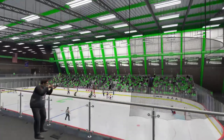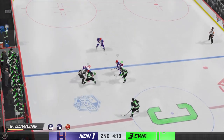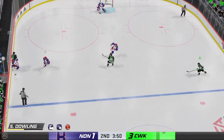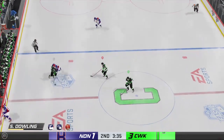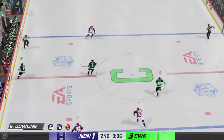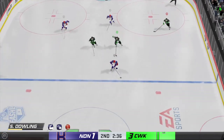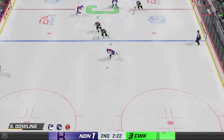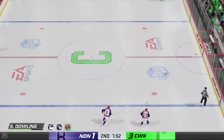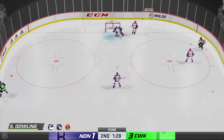Here in the later stages of this period, crowd's been into this one right from the get-go. It's 3-1. Grabs the puck at center. Comes up with the steal. Strong defensive effort. The Canucks get a hold of the puck in their own end. Here they come, three of them. And that one's broken up by a great play. He's got a little jump. He's in. Oh, what a save! There's the whistle, icing the call.